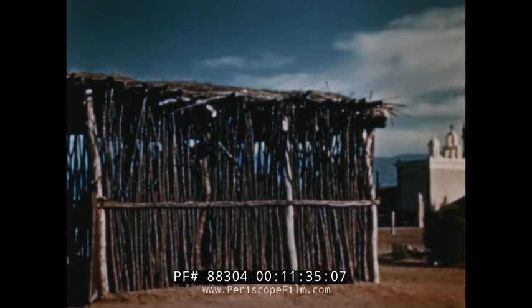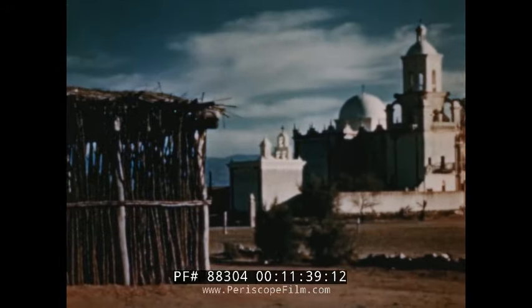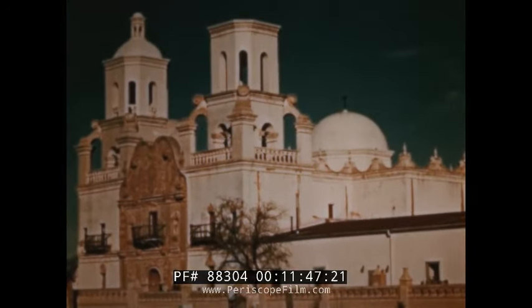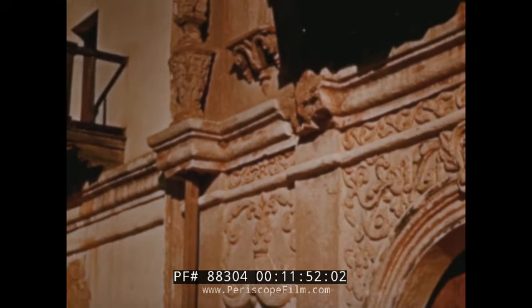The white men brought many new things to the desert people. For one thing, they brought Christianity. And under the direction of the missionaries, the Indians built several large and beautiful missions, like San Xavier near Tucson. Although this church is old and somewhat deteriorated, it is still beautiful.